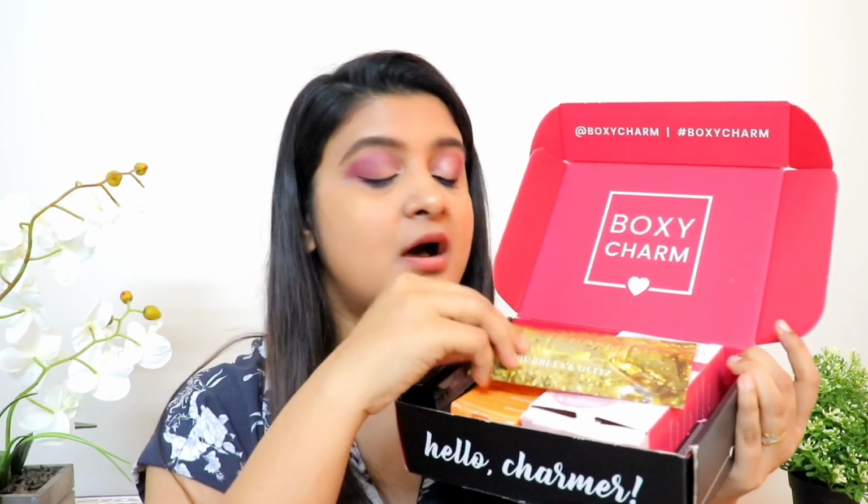Let's see what's inside. As soon as I open this box, I have received all the makeup and skincare products. Along with that, I have received a card that tells about the theme of this month. The theme is bubbles and glitz, and the back of the card mentions all the product descriptions as well as the individual price. I will explain one by one what I have received in this box.